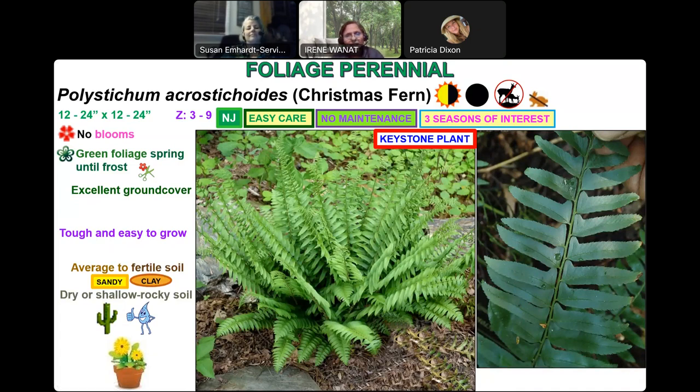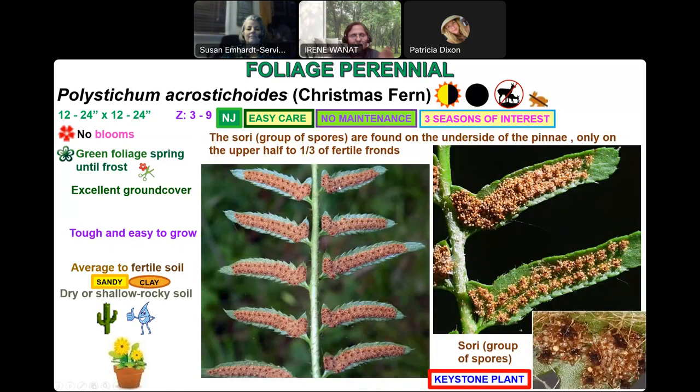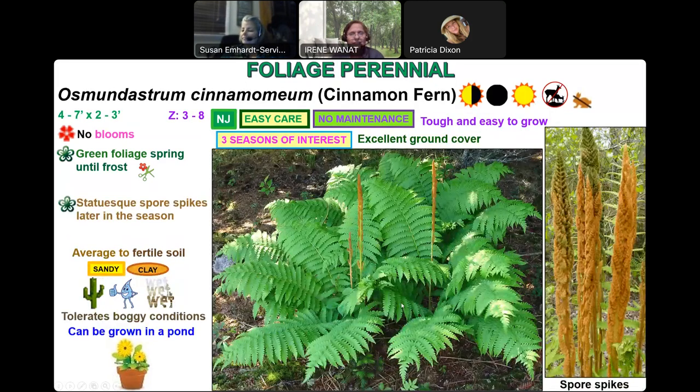How can you tell that this is a Christmas fern? Because when you're looking at the leaf, look at it, it looks like a Christmas stocking. With the Christmas fern and most ferns, what happens is you have the spores. They don't have flowers, they have spores, and this is how they reproduce. And the group of spores are called sori, and this is what it looks like, and this is what the close-up looks like.